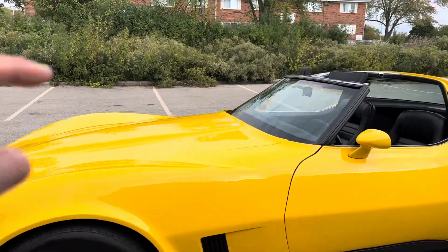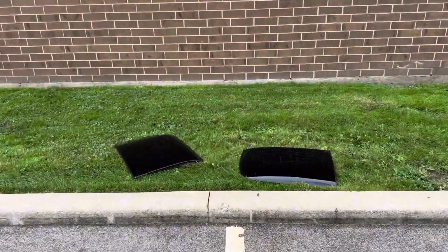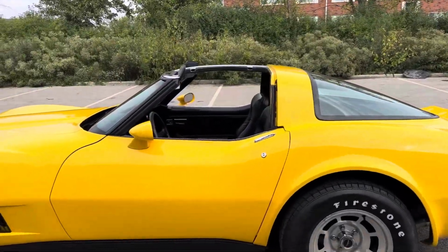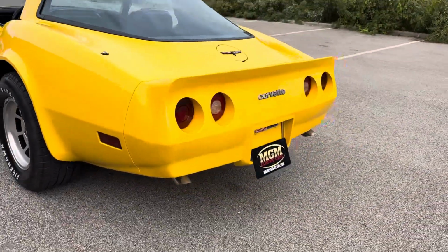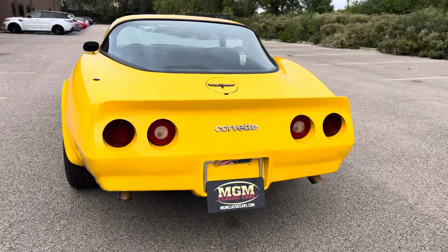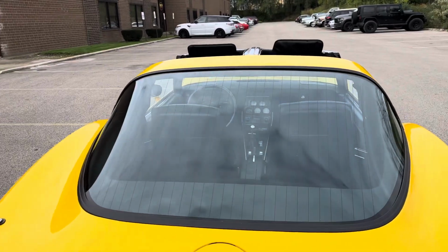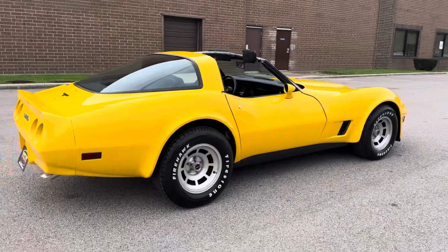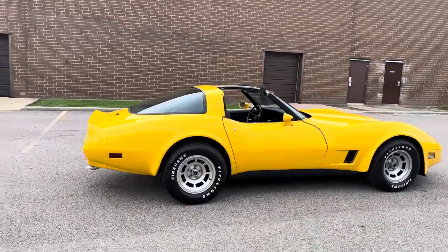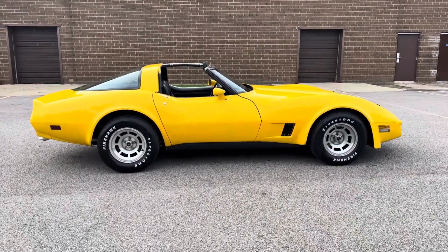Front fender's good. All your glass and moldings are in good shape. Glass T-tops located right here. Lines up the way it should. All your gaps are correct. Rear defroster sounds great. Great exhaust system on here. Great stance. Corvette. If you had one of these back in the 80s, you were it. Gorgeous cars.